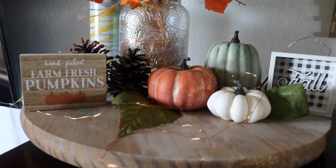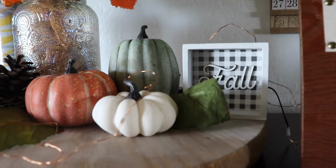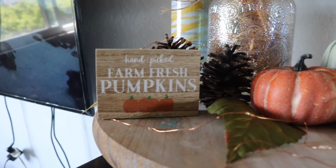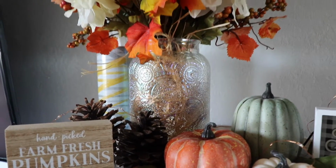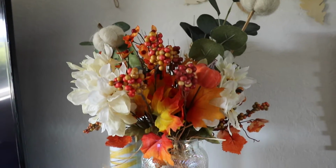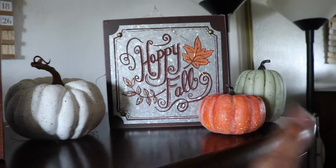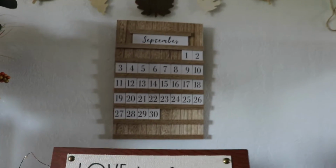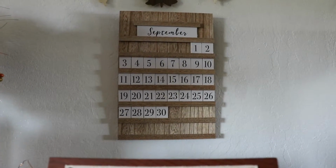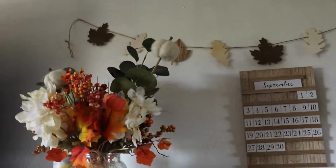And I just put some little leaves, or fake leaves, little fake pumpkins, a little sign that says fall, this one, and then this is what the vase is looking like with the fake flowers. This right here is just a box of tissues we put behind there, and the little lights, picture of Buddy. And then this cute little sign that says Happy Fall with the little pumpkins. And then I got this little calendar thing as well. And then I just put a leaf garland up there.